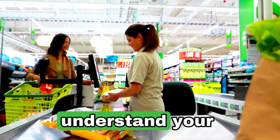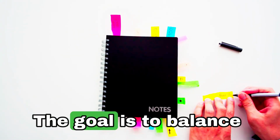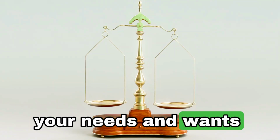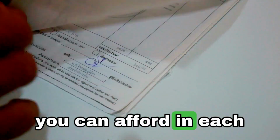Now that you understand your income and expenses, it's time to build a budget. The goal is to balance your needs and wants while saving for the future. Be realistic about what you can afford in each category.